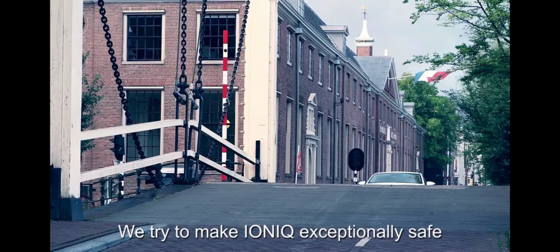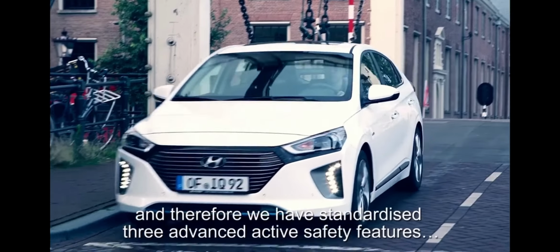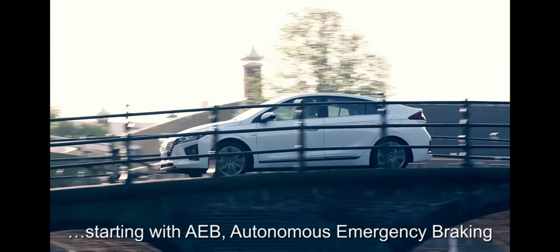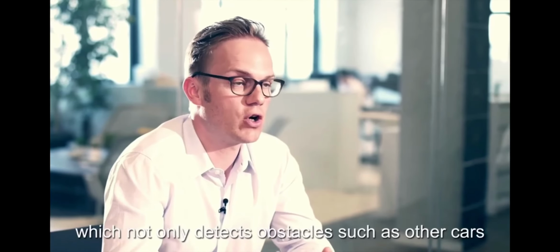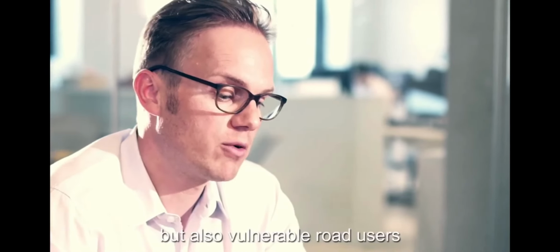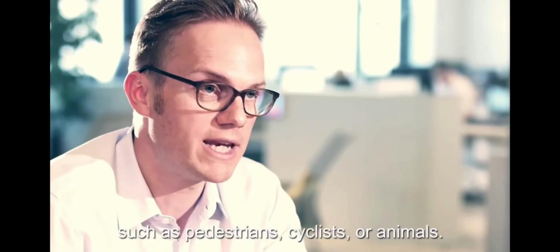We try to make Ioniq exceptionally safe. Therefore we have standardized 3 advanced active safety features, starting with AEB, autonomous emergency braking, which not only detects obstacles like other cars, but also vulnerable road users such as pedestrians, cyclists or animals.